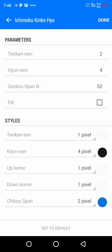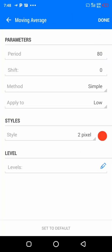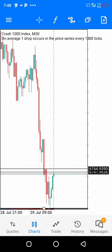Okay, so you click on done, you go back again, moving average. The period is 80, shift is 0, method is simple, apply to low, and the color is red. You can use any color of your choice, and you click on done. Those three indicators, bring them up.